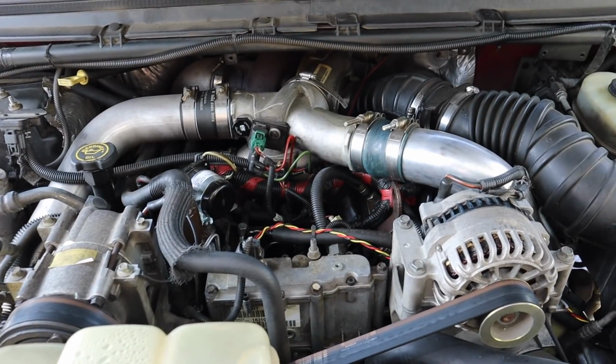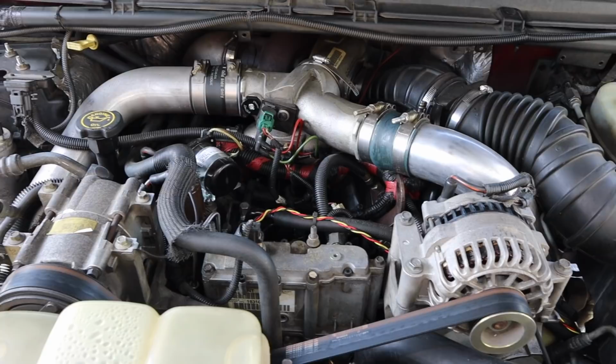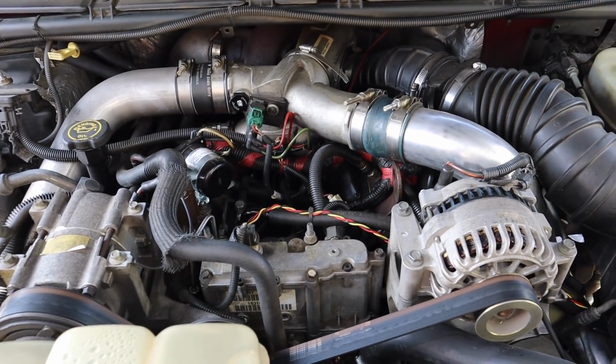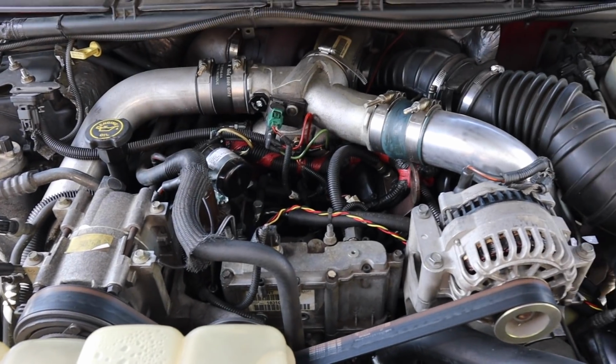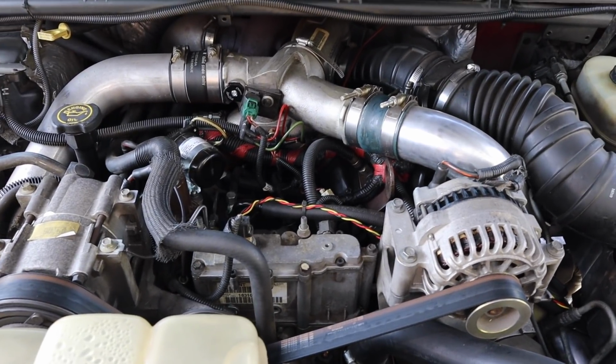If you are thinking that something seems to be missing right here, you would be correct. I do not have my factory fuel bowl in this truck anymore. I have a completely custom fuel system built by CNC Fabrication. I've been super happy with their product so far. Seems to be good quality. I haven't had any problems with it.